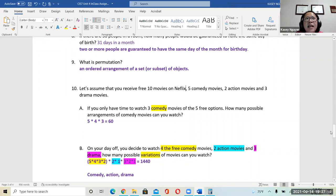Then because it's multiple consecutive choices, you apply the multiplication instead of the addition. So you multiply it by the 2 action movies. There are only 2 action movies that you were given, so 2 times 1. And then you multiply it by 3 of the drama movies, so 3 times 2 times 1, which gives you 1,440 ways to watch your movies in a specific order. So you can do comedy, action, drama, or drama, action, comedy, but, you know, different movie titles and so on. So 1,440 ways to pick.